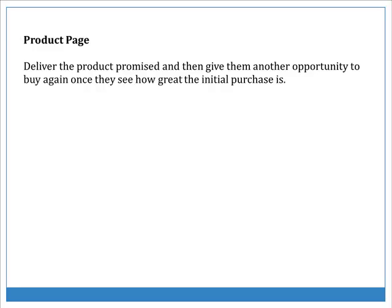Product pages. I love the real estate on a product page. If you've got any of my product pages, you've probably seen this on there. This is a great place, even if you've got a free offer, to add more free offers which are going to include back-end strategies. Deliver the product as promised. That's what the product page's responsibility is, mainly, to deliver the product. That's where their downloads are going to be found. And then give them another opportunity to buy again once they see how great the initial purchase is.